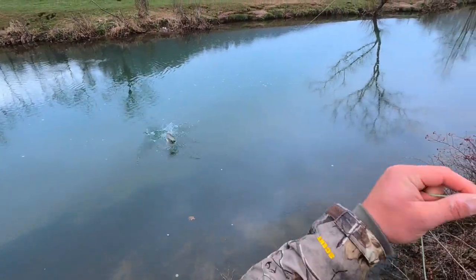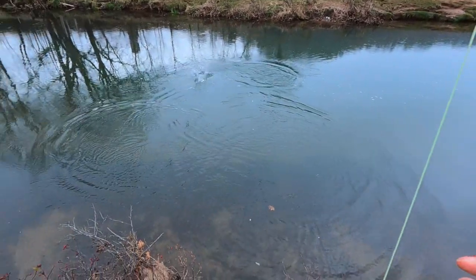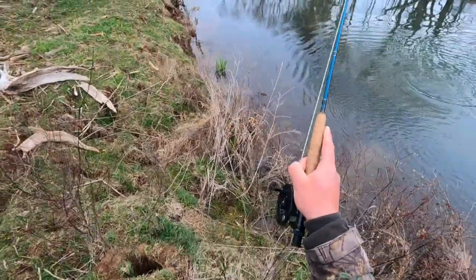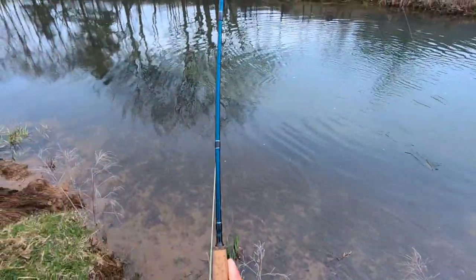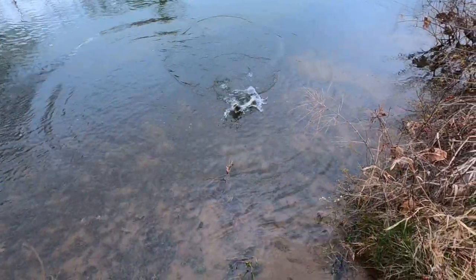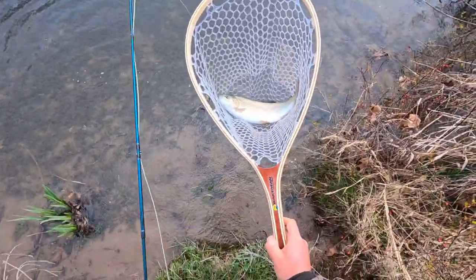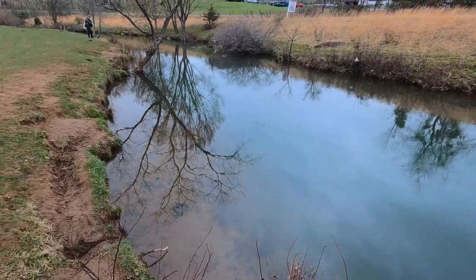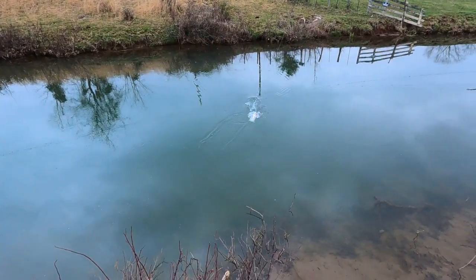There's one. Ooh. That jumper. Let's see here. Get away from this brush. That one there is off a woolly bugger. There you go. It's deep water. A black woolly bugger, number 16. Oh, is it? Well, I'll be right back. There we go.